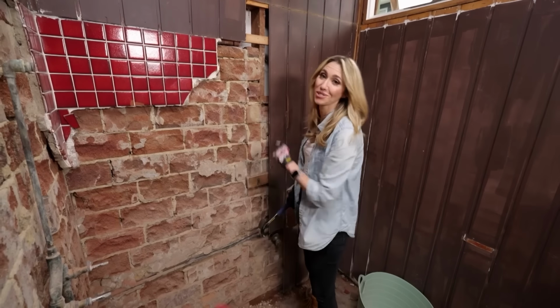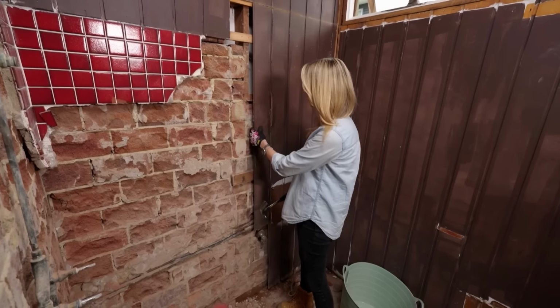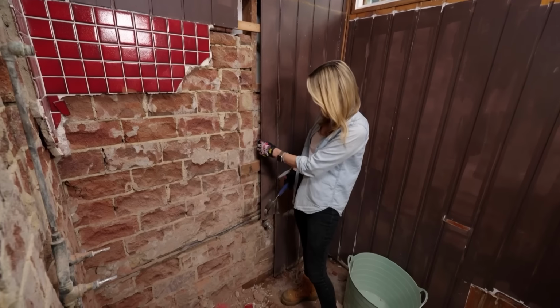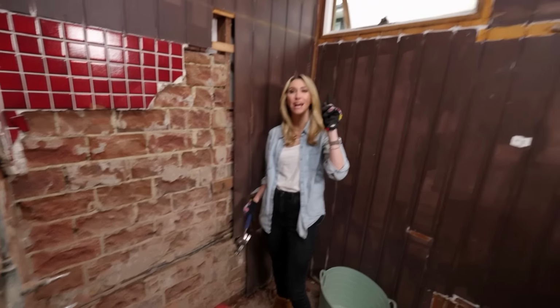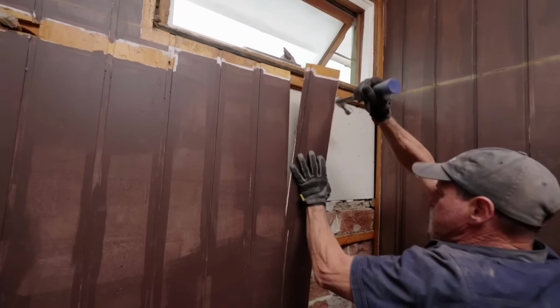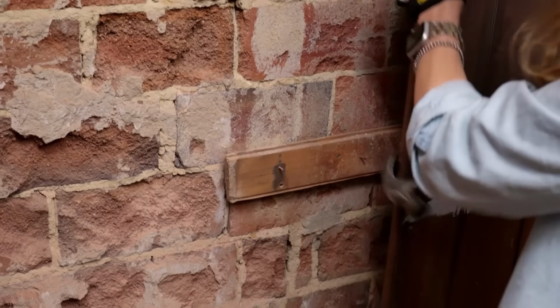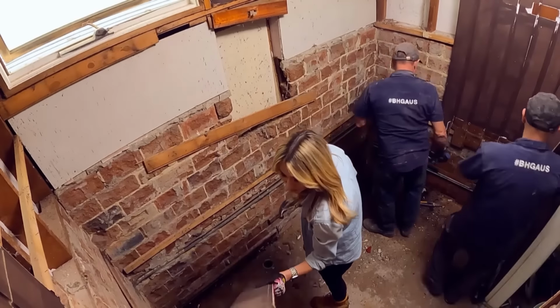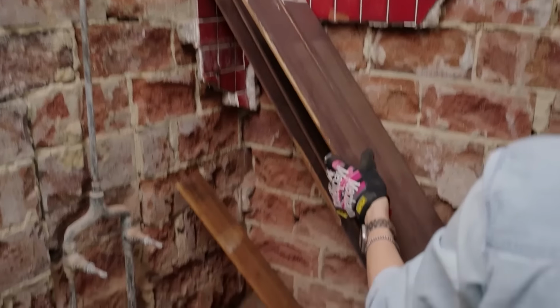The guys are doing a great job removing all those old red tiles, and now I'm dealing with this timber in the lower half of the room, which has obviously been affected by moisture. I'm going to remove all of that, but I am keeping the timber on the ceiling and around the top of the walls because the VJ paneling is super fashionable right now. We're going to save time and money by not having to tile all the way to the ceiling.